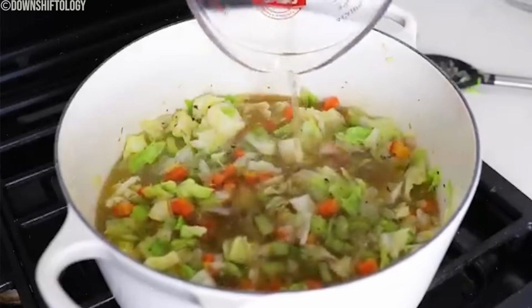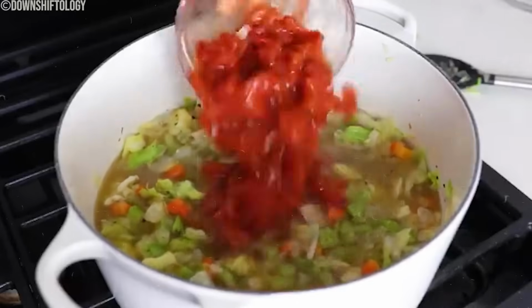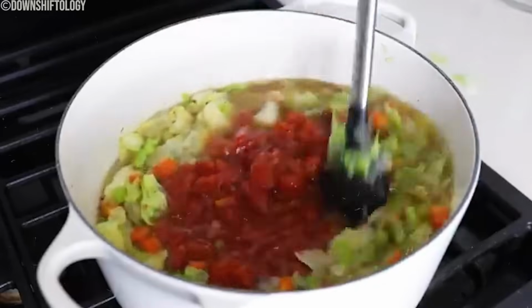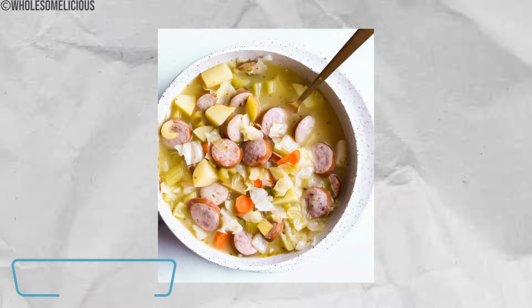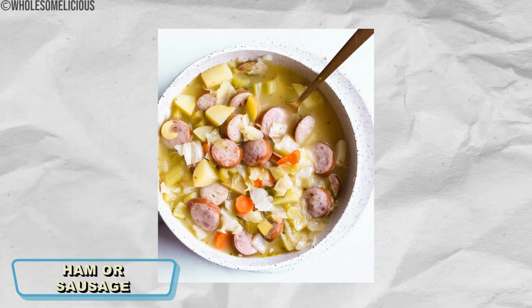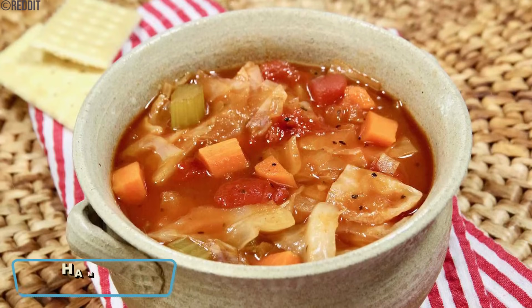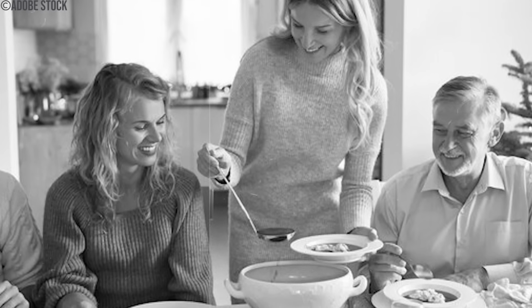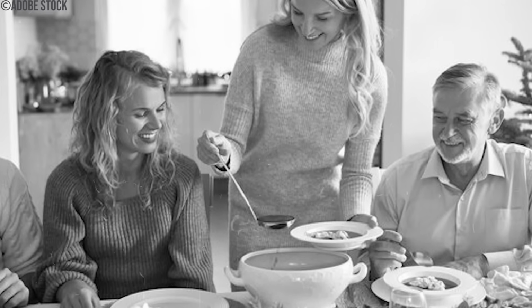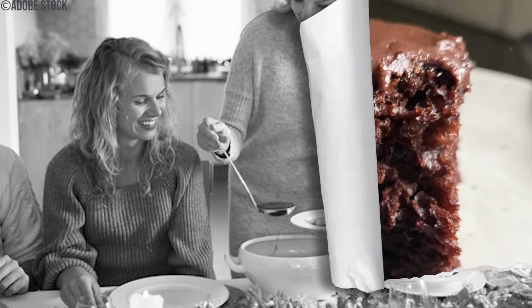These vegetables were simmered in water or broth and seasoned with salt, pepper, and herbs like thyme or bay leaves. Some recipes included small amounts of meat, such as ham or sausage, to add flavor and protein, though it was often made without meat to keep costs low. Cabbage soup was enjoyed by families who needed a filling meal that was economical and nutritious.